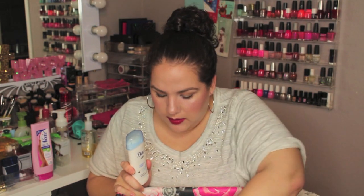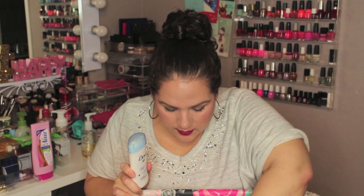Okay, couple more products. I have a Dove Original Clean Deodorant. Not really much to say here. You guys know this is my favorite, hands down favorite deodorant. I always turn to this one.